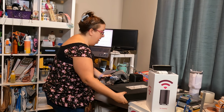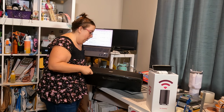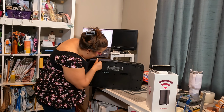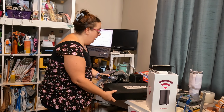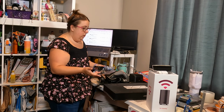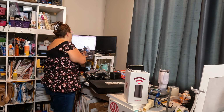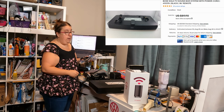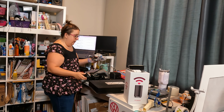This Bose sound bar goes under your TV or under your computer. I didn't put in my spreadsheet what I paid for it. I am slacking on that. I want to say it was about $15 or $20. It has its power, it has its remote, and it sold for best offer of $75. I've had it for a little while. It's big. I want to get it out. So $75 for that.